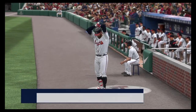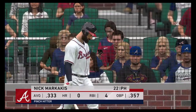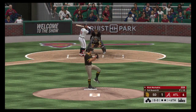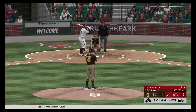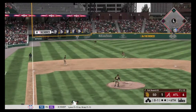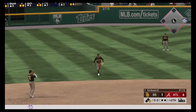Nick Markakis is going to come off the bench as he'll be asked to lead off the bottom of inning number 6. Number 22, Nick Markakis. And here's a called strike to the 36-year-old veteran. It's 0-1. And he's definitely off to a fast start in the early part of the season. Hit on the ground out to short. And that's going to be a base hit. So a great job off the bench as he's aboard to kick off their half of the inning.